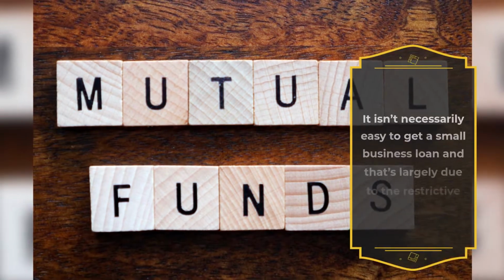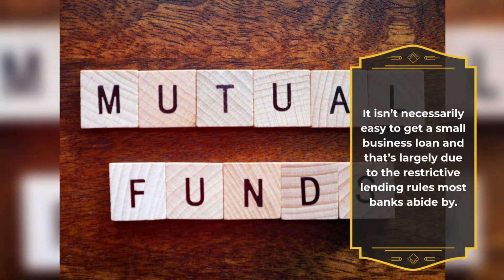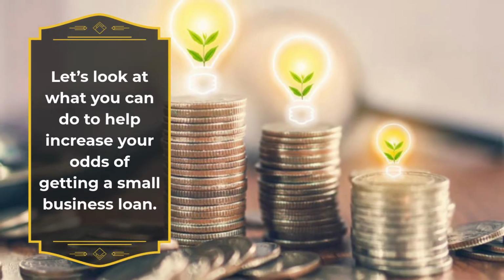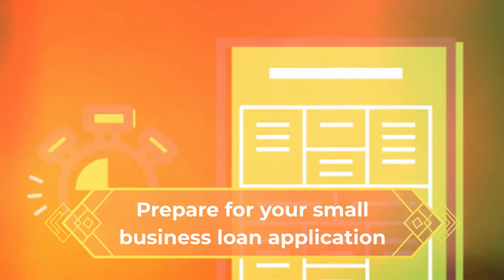It isn't necessarily easy to get a small business loan, and that's largely due to the restrictive lending rules most banks abide by. Let's look at what you can do to help increase your odds of getting a small business loan. Prepare for your small business loan application.